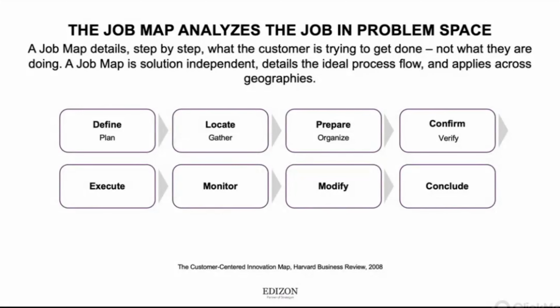So we want to ask people, what is it that you are trying to define when you get your job done? What is it that you're trying to locate or gather before you execute your job? What is it that you are trying to prepare or organize when running through your job? What is it that you want to actually execute? What is it that you want to be able to monitor, modify, and ultimately conclude? So this is kind of a framework of questions when trying to analyze a job to be done.